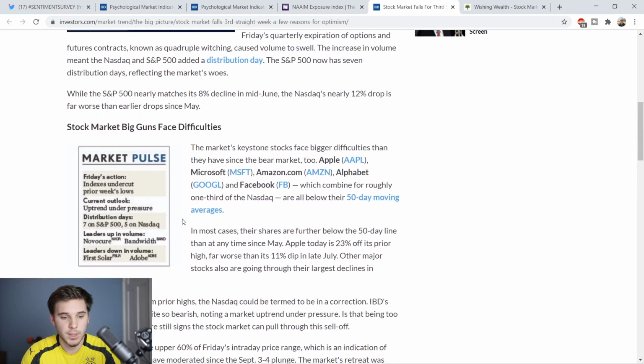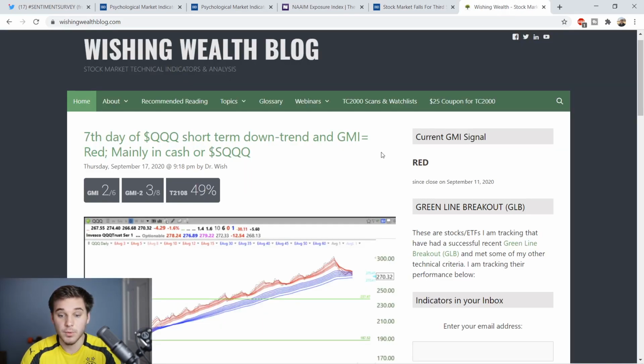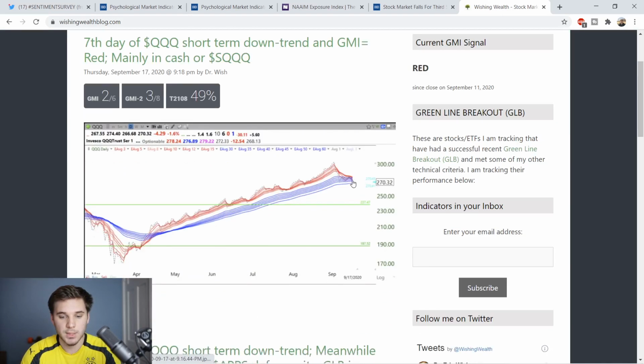And overall, their view is that the current outlook is still an uptrend under pressure. We're not in correction just yet based on their methodology. And we now have 7 distribution days on the S&P 500 and 5 on the NASDAQ. So that is kind of the final word from IBD. And moving on, we've got a red GMI signal from wishingwellthball.com, and the GMI score is a 2 out of 6. And you can see that we're no longer in a clear red, white, blue uptrend on the QQQ.